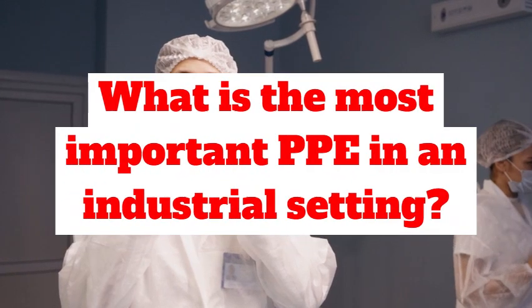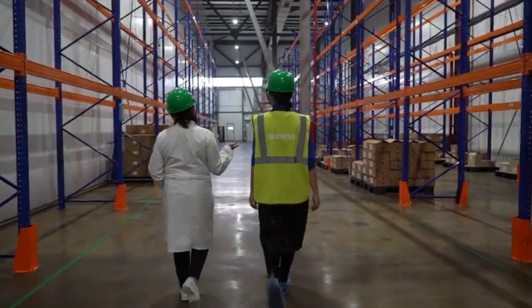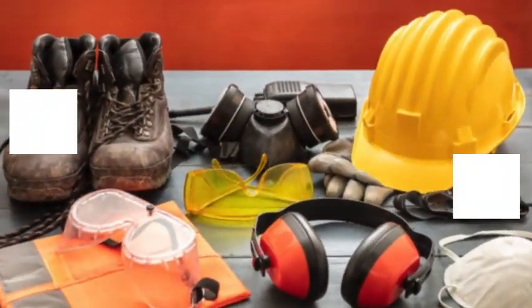What is the most important PPE in an industrial setting? There's no single most important PPE, it depends on the job. For example, a welder's top PPE includes a helmet and gloves, while a lab technician's priority is chemical-resistant gear.